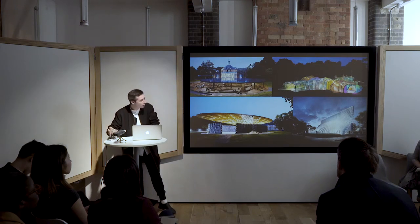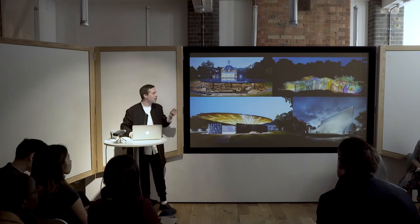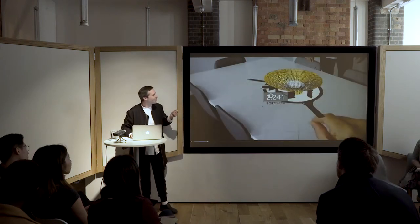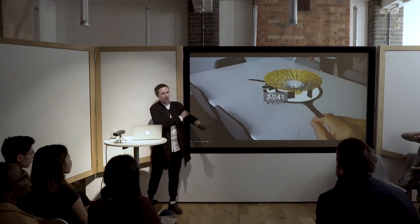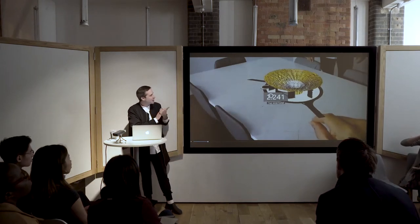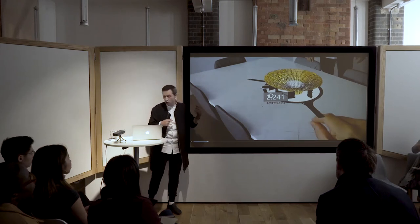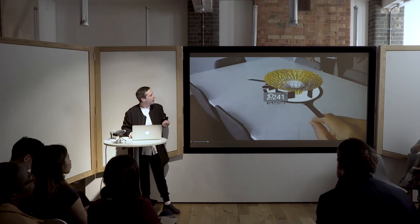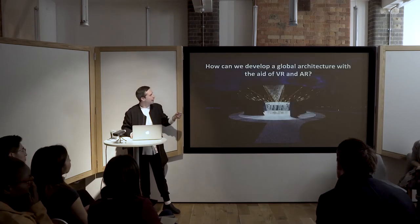I'm not actually allowed to talk about too much that we're working on at the moment, so I'll show you some pictures. The Serpentine Pavilion. And already in the development of Francis Carey's pavilion this year, there was the use of VR and augmented reality as a tool for thinking through how we might structure the building, really from a kind of engineering perspective.